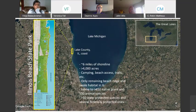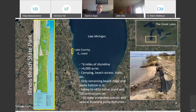So most of us are familiar with Illinois Beach State Park. It's situated in northernmost Lake County, and it's a very unique place ecologically. It houses around 1,000 plant and animal species, of which more than 60 are protected by the state. Click again. And so this makes shoreline erosion quite problematic. It threatens not only ecologically important wetland habitats, but it's also destroying park infrastructure that the tourism industry relies on. Next slide, please.